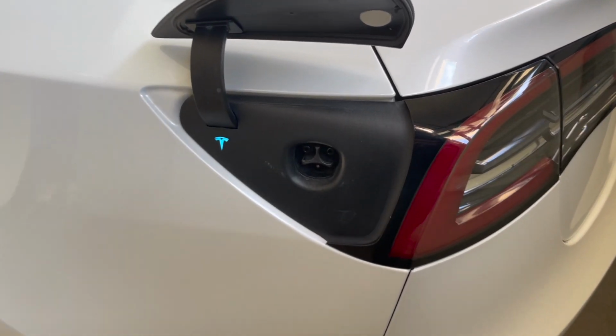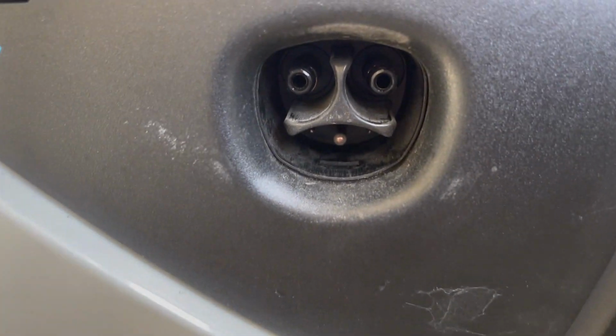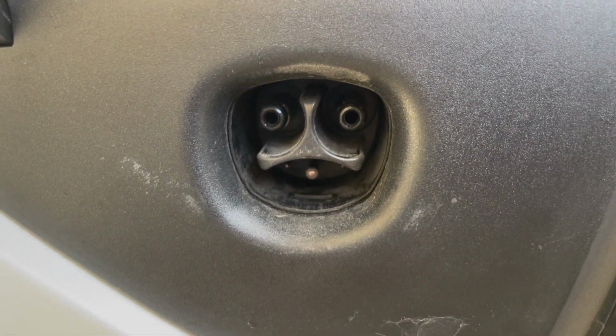The third and last time was to have the new FSD computer installed. Now, they also replaced the charge port insulator pins for me free of charge while they were at it. And the cool part is, they gave me a Model X loaner for the day. Well, that's it. No other major issues over the last 50,000 plus miles.